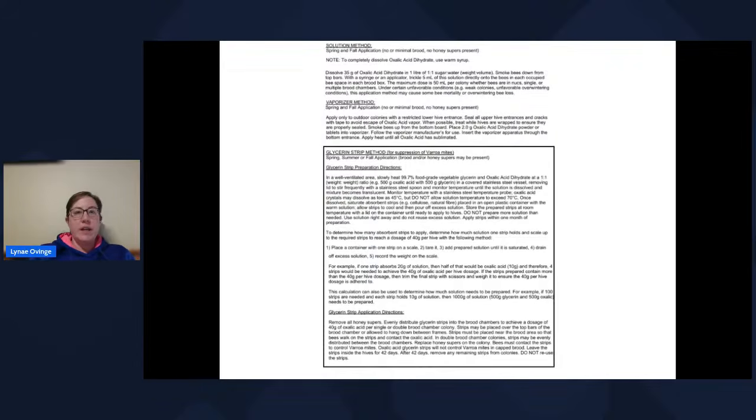So here's the whole label. I'm not sure how this will show up for you, but what I really want to show is that here's our solution method. This was on the label before. This is an old label, and these parts of the label are actually very vague. This is your solution method, which you will usually call dribble or trickle. Here's our vaporizer method, which is widely used.